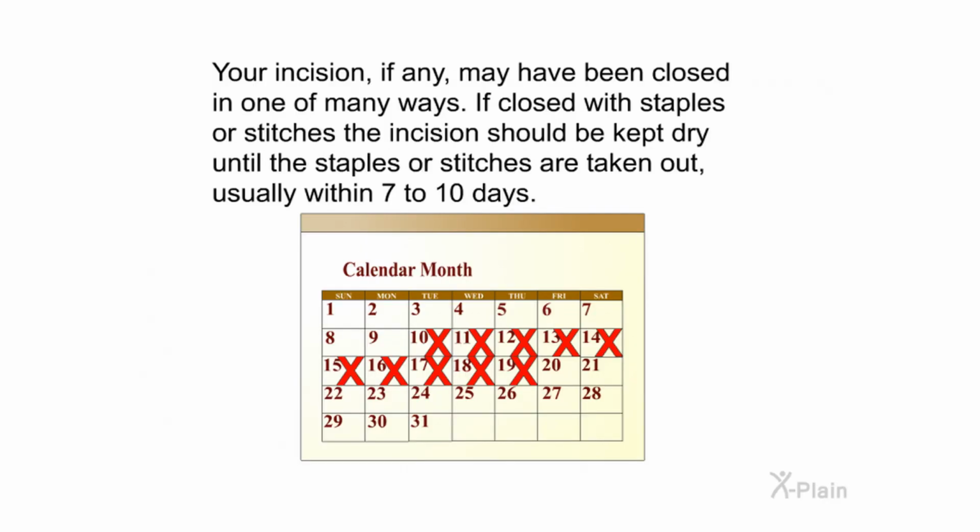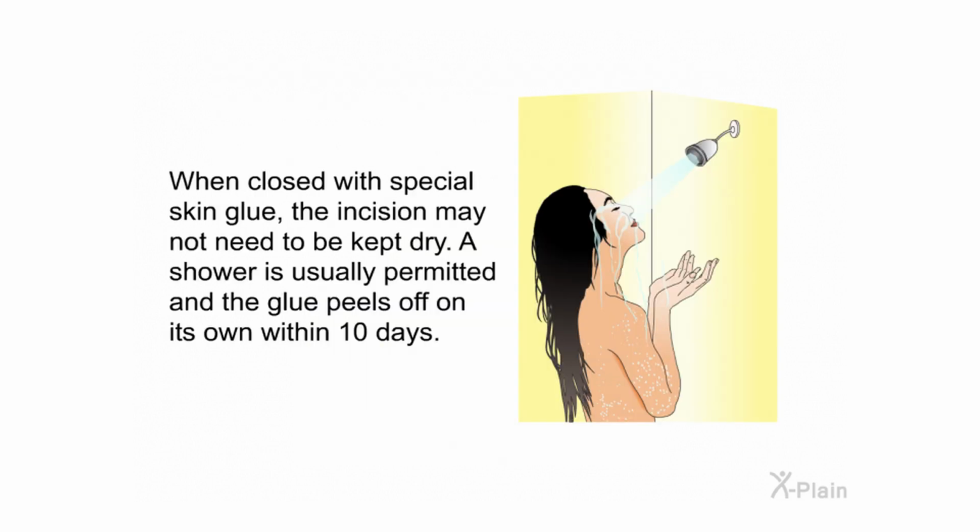Incision. Your incision, if any, may have been closed in one of many ways. If closed with staples or stitches, the incision should be kept dry until the staples or stitches are taken out, usually within 7 to 10 days. When closed with special skin glue, the incision may not need to be kept dry. A shower is usually permitted, and the glue peels off on its own within 10 days.